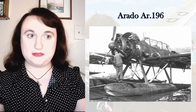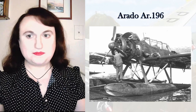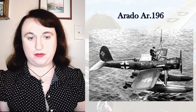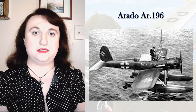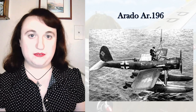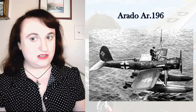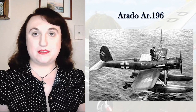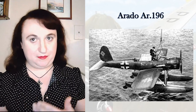However, she was, like Arado designs in general, lightly armed. She had two 7.92mm MG-15s, one in the front, one aft. She had no bomb racks or hard points. She was really just a spotting aircraft. Her airframe was so lightly built that she was really not the sturdiest, and in heavy seas that created problems. However, unlike the AR-95, Arado adapted her design.